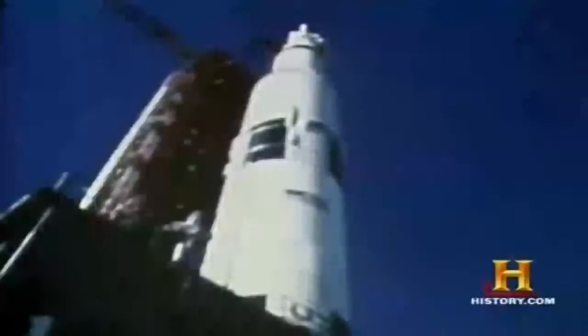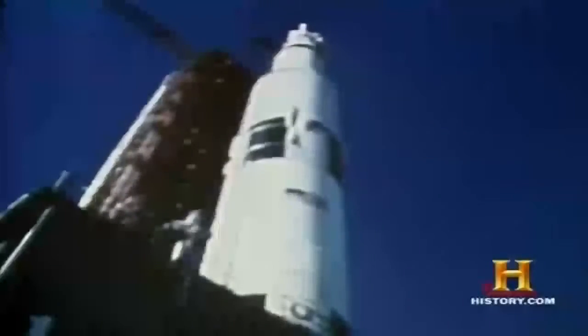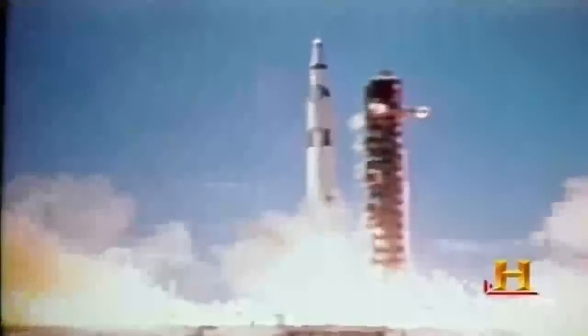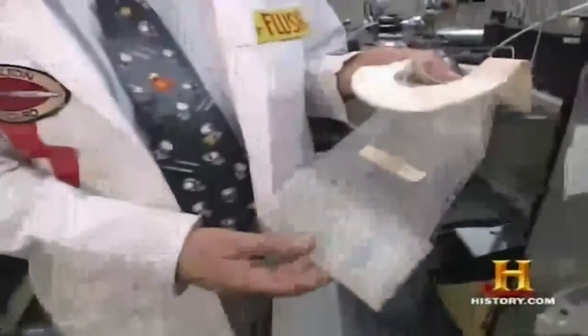NASA's first official bathroom technology, developed for the Mercury, Gemini, and Apollo missions, was definitely low-tech. Astronauts were given plastic bags. There was a bag for urination, and there was a bag for defecation. And I would coin them the pee and poo pouches of the space world. Engineers soon realized the bags weren't a permanent solution. They often leaked. And there was a bigger problem.